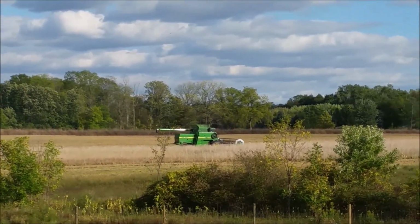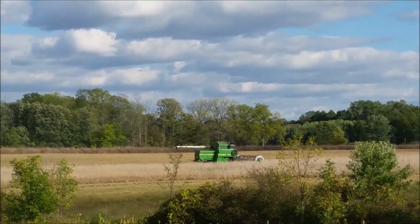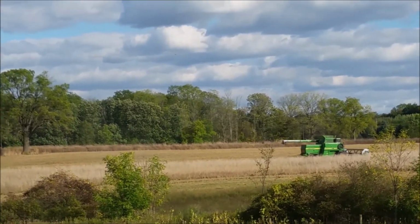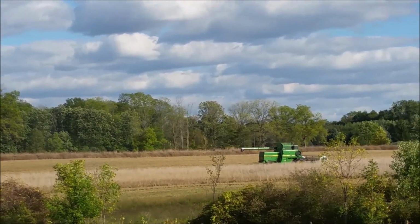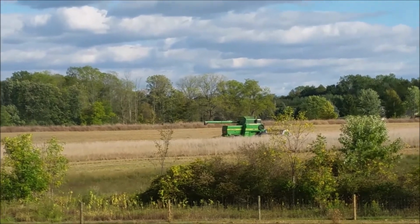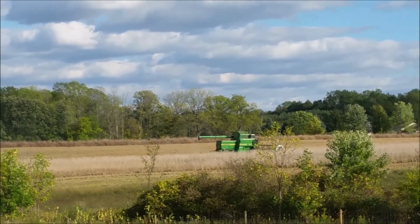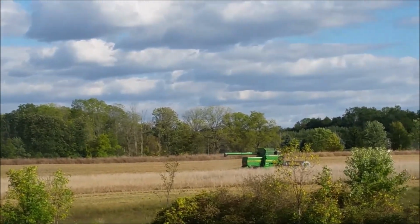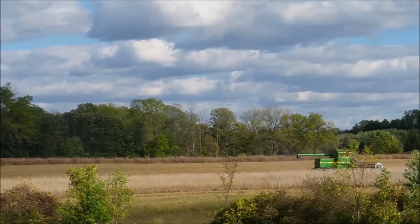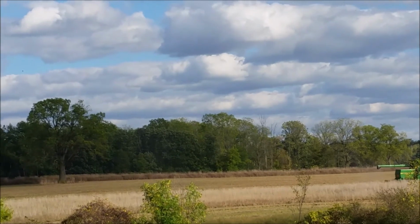We are always doing things the old-fashioned way, and the idea is they want to save the seeds to plant more fields and keep that seed readily available so you're not constantly having to purchase seed from a seed dealer. This is the way old things were done before Monsanto.